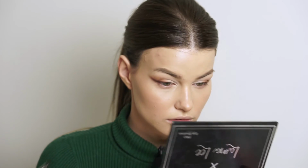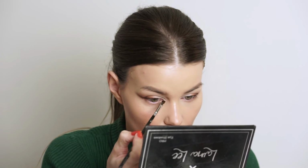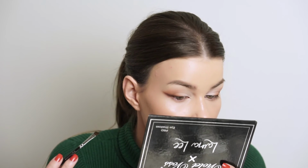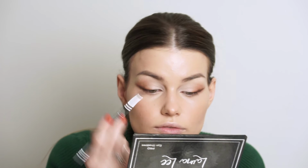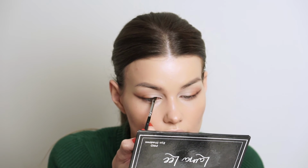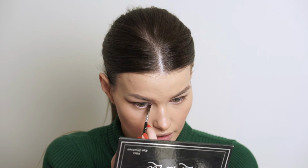So I'm going to again go back in with the wing liner brush by Zoeva. I'm going to take more of the shade Memory from the TATI palette, which is just the straight up black. You're supposed to create this sharp inner corner. I don't know whether I'm doing it correctly, but anyway. And then what you're supposed to do is trace a very faint line near the lashes. Then you also drag it in like so. Okay, now I have to do the same thing on the other side and hope that it matches.